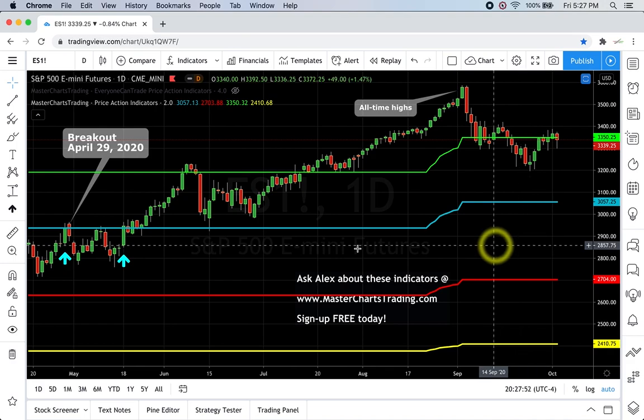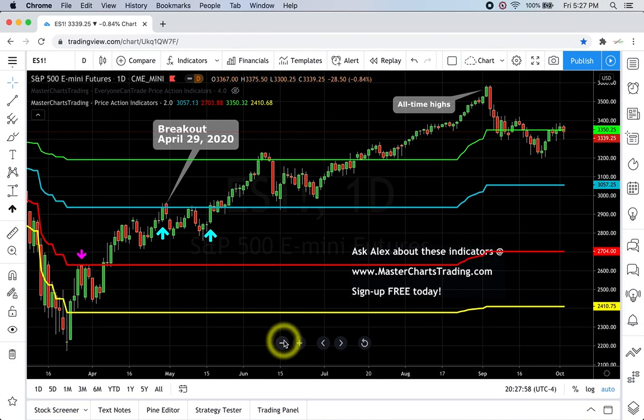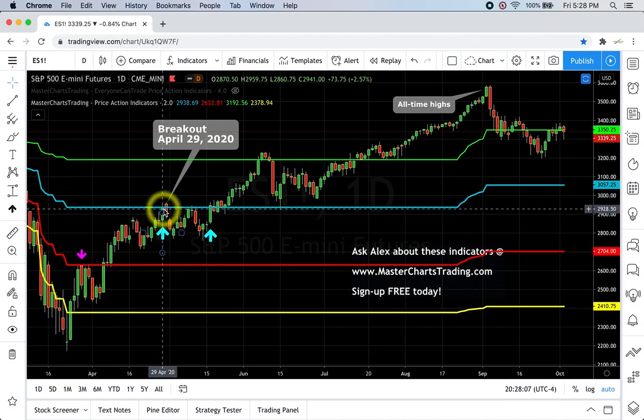So on this chart, this is S&P 500 futures. You can see a clear breakout here. I'm going to zoom out a little bit. So we had a low on the 23rd of March. Then we just had a big rally, and finally, what in my opinion was a breakout. So the breakout occurred on 29th of April. And since then, the S&P 500 has rejoined the bull market. This is all I really need to know.